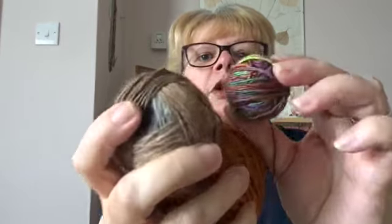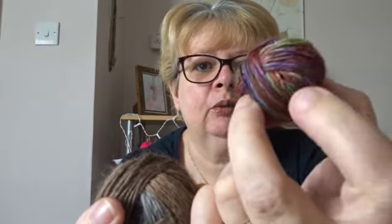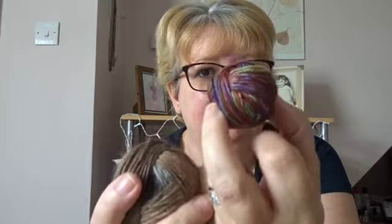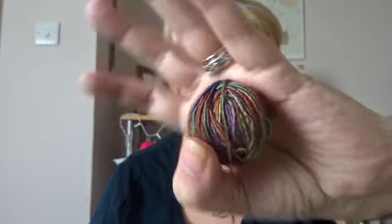is this one, which is one of the very first hand-dyed skeins that I ever bought, and it was from Waltham Abbey Wool Show, and it was by Sparkle Duck, who unfortunately, as many of you will know, is no longer with us. But it's a lovely colourway, so I'm using that in a test knit that I'm doing for Barbara.